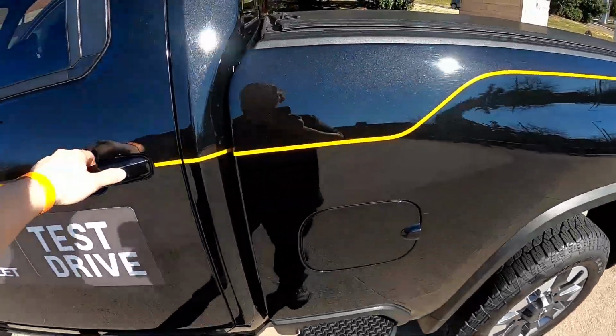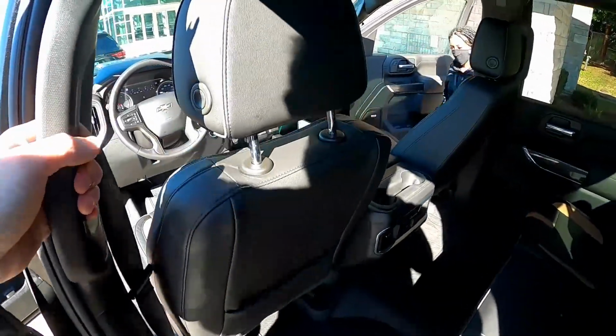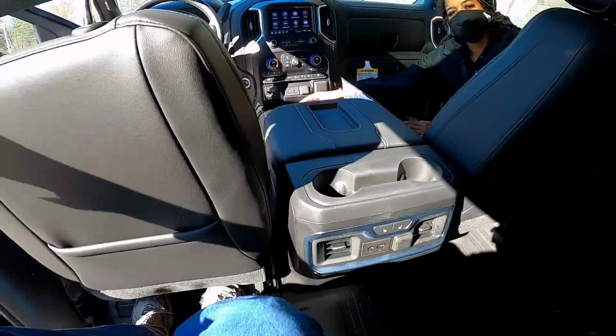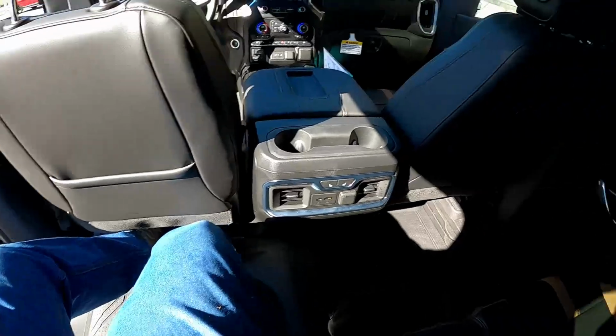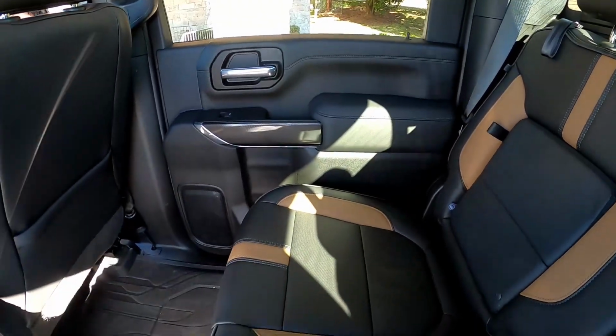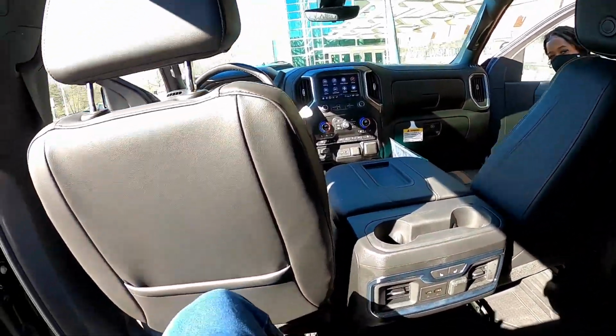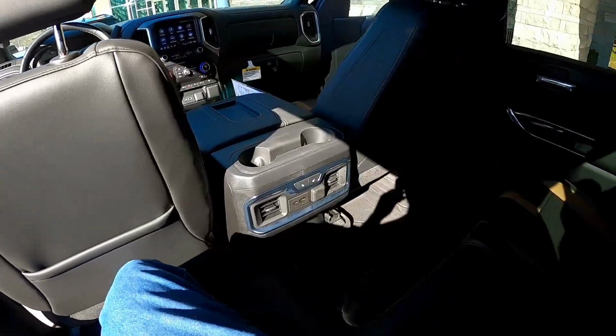All right, pull back in. Let's show the rear of this thing. These new trucks, the rear end is so huge. I mean, look at this. I was comfortable in the front and in the back. This is insane. And your Carhartt design on the seats continues in the back. You got your climate controls here. Very nice truck. More room than they used to have in the back. Absolutely. These things are huge.